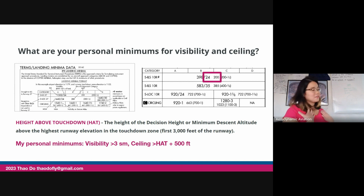You want your clouds, at least for me, this is my personal minimums, I want the clouds to be higher than the lowest altitude that my instrument approach would guide me to, so that I pop out of the cloud way in advance before I reach my minimums, and then I have time to maneuver my aircraft in case I didn't do such a good job holding left or right or high or low.